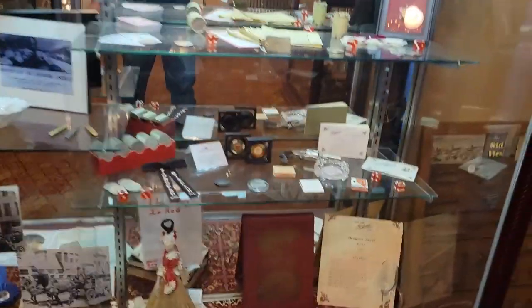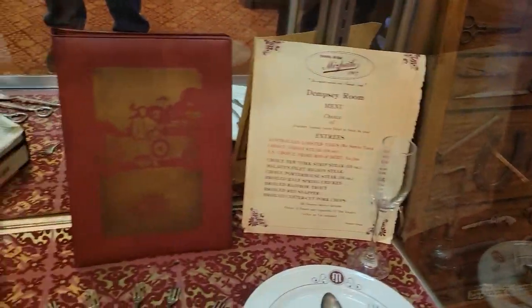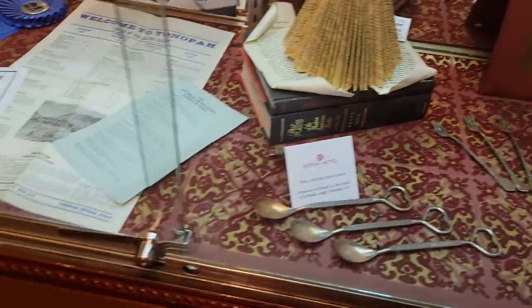So be right back. All right, so we can't check in just yet, but we're in the old vault, which has kind of been turned around into a museum, and they have some really cool stuff in here. Check this out. So it goes through some of the old documentation and the old menus that they had.